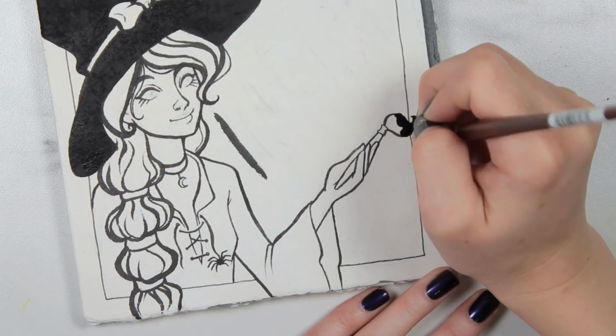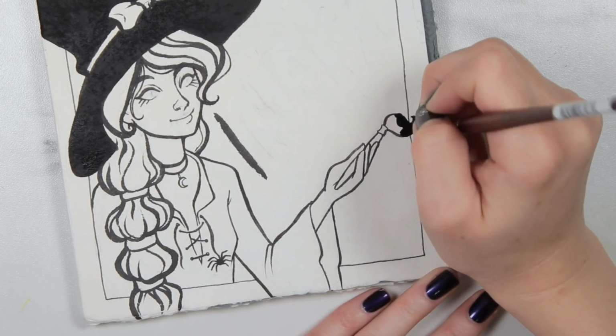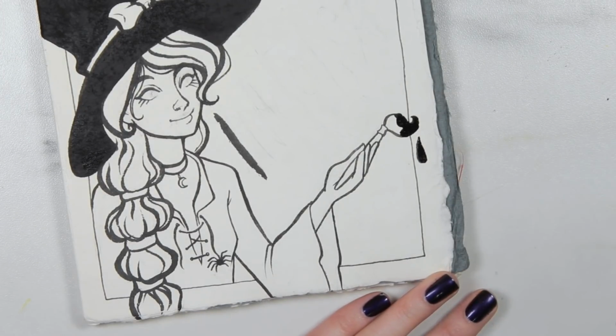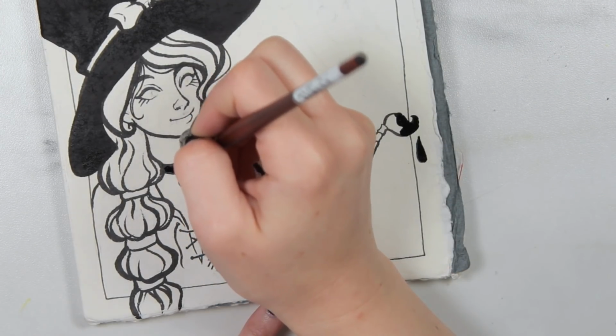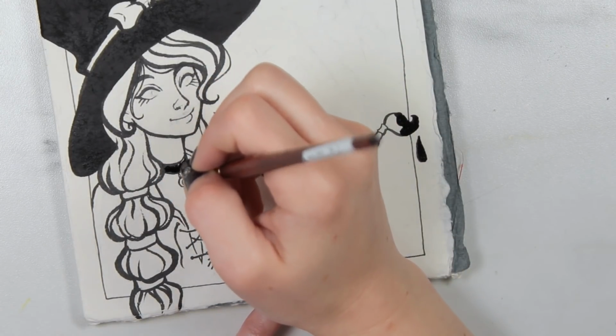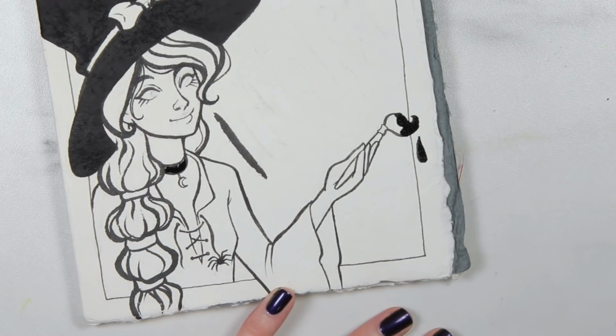I'm also making the ink darker, because the ink should be dark. Oh, the drop is just gonna get bigger now. Okay, I also want the collar to be pure black. This was a choker, and I just remembered as I did that I was actually going to leave it as is, but that's fine.